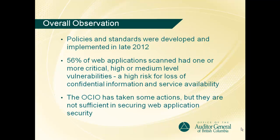The OCIO developed and implemented policies and standards for the development of web applications in late 2012. Of the 80 public-facing web applications scanned, 56% had one or more critical, high, or medium vulnerabilities. We determined that public-facing web applications are not adequately protected from cybersecurity threats. These vulnerabilities could allow cybercriminals to access confidential information or cause malicious activity. There is also a high risk for loss of confidential information and service availability.